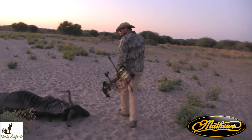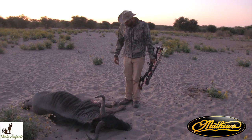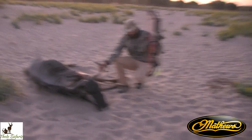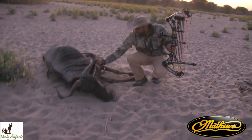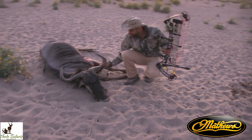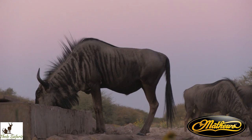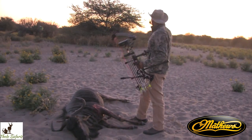He's dead. He's done. Whoa, whoa, whoa. God, look at this bull. I can't even hardly move him. I don't really know much about them, but all the other ones I've seen have been like inside of the ears, and this guy is way outside. This thing is gorgeous. Put it right in the shoulder, and man, smoke, and he didn't go 50 yards.